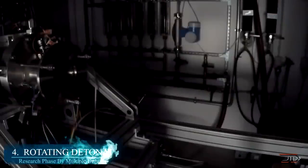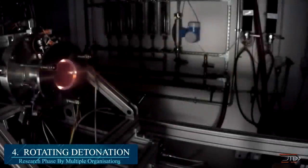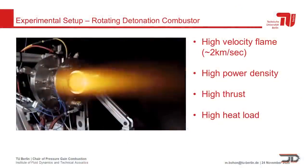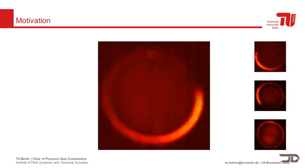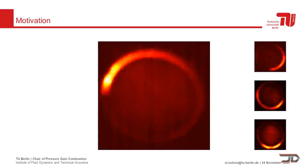At number 4, the rotating detonation engine. Now, I mentioned this one before, but there is currently a race to build the first usable rotating detonation rocket. This is a step up from pulse detonation because waves cycle around the chamber instead of being purged after each pulse.